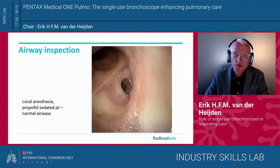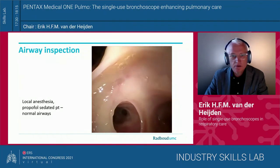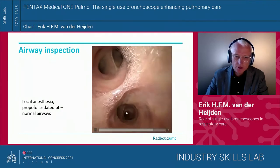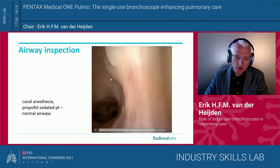Let's have a peek in the number 1, 2, and 3. So this is 3 anterior, and the 1, 2 clearly visible. And then here are the basal segments and the apical number 6.